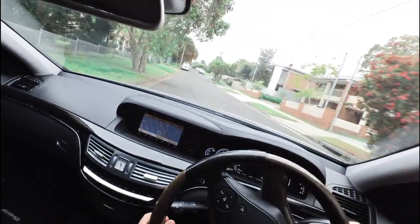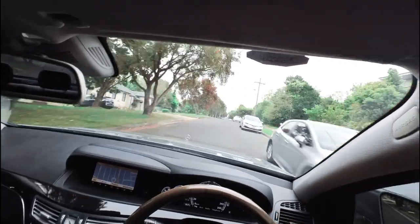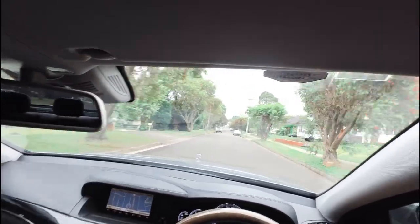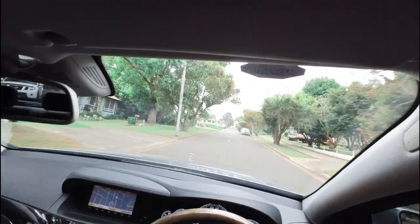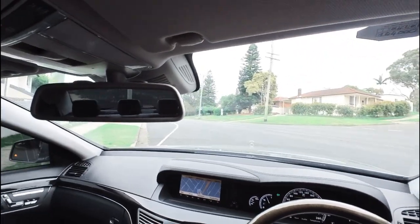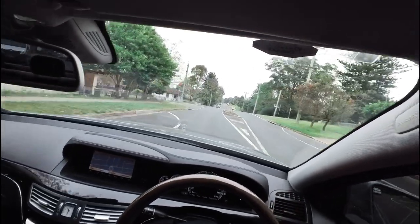Speaking of which, there's Silverwater Road. We've got to behave ourselves a little bit around here because it's a very built-up area. There's a lot of kids. And even though it's on school holidays at the moment, I believe they are probably at home playing Nintendo Switch. That's my assumption, considering there is not one child out. It's not raining. And they could be playing in the street like I used to on my skateboard or my BMX bike.